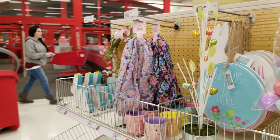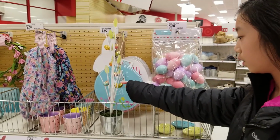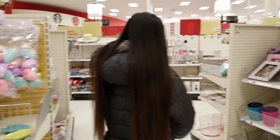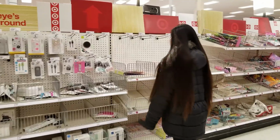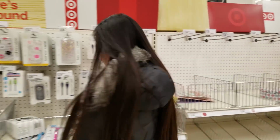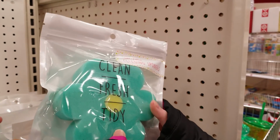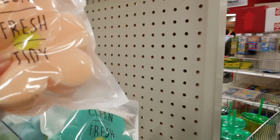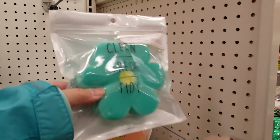That's some Easter stuff. Oh, yeah. Easter stuff. That's pretty cool. See the foam? The sponge? That's cool. Yep. That you can decorate into a squishy. That's pretty cute. Alright, let's keep going.